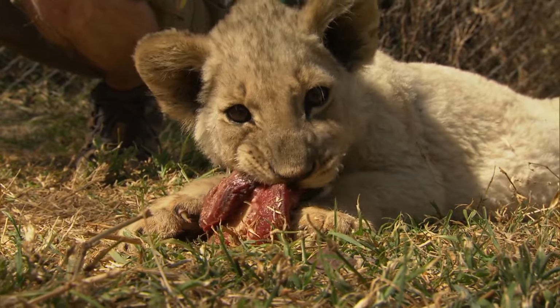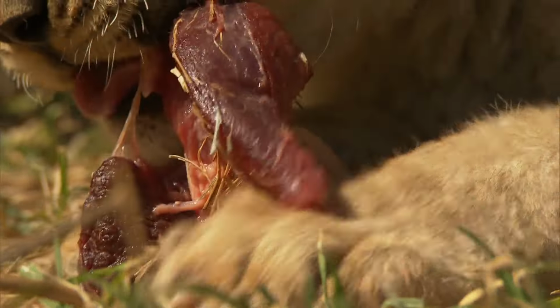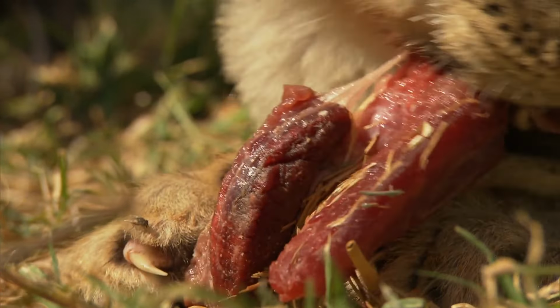Chundu here at the moment, he's just constantly chewing and chewing and chewing. And by moving them onto meat, it's really helping build up the jaw muscles. But also, now they're getting meat, we'll see these cubs grow very, very quickly from here.